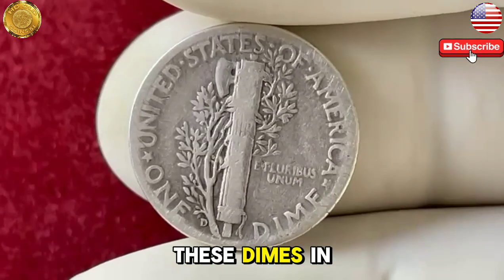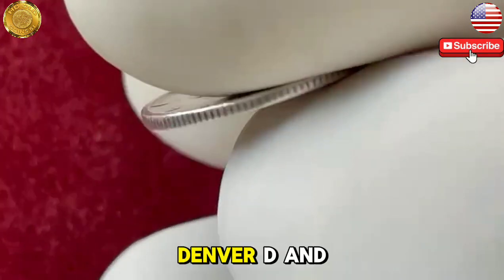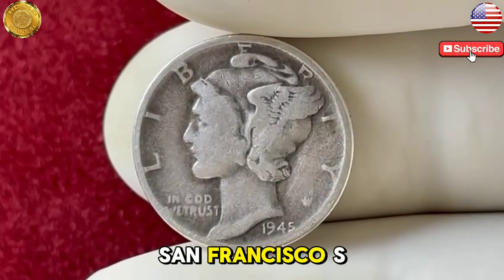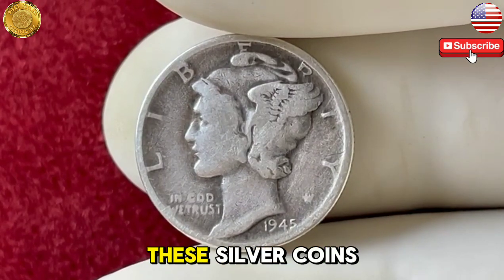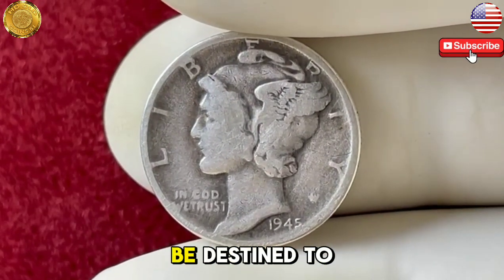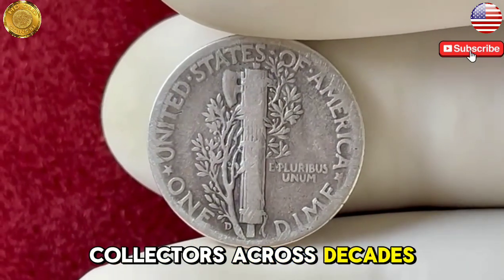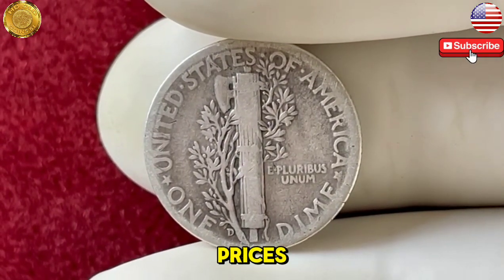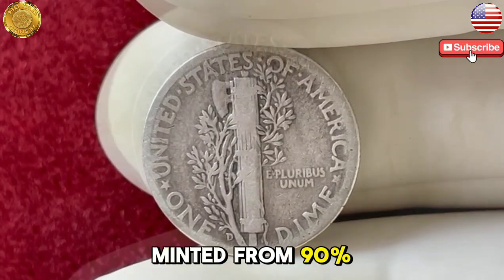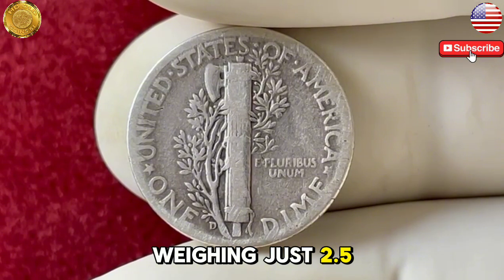That year, the U.S. Mint struck these dimes in 3 locations: Philadelphia, no mint mark, Denver, D, and San Francisco, S. Each mint played its part in producing millions of these silver coins, but some would be destined to become rarities, sought after by collectors across decades, trading hands at glittering auction halls for jaw-dropping prices. The dimes were minted from 90% silver and 10% copper, weighing just 2.5 grams.